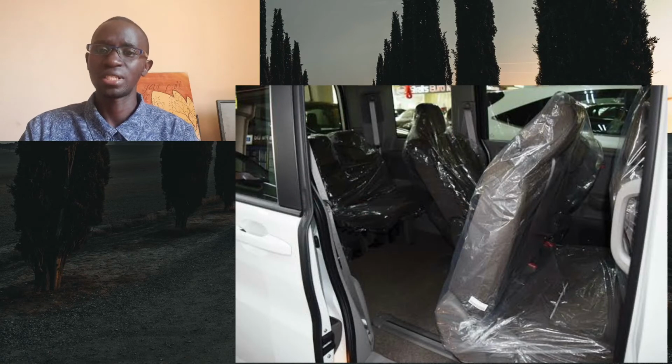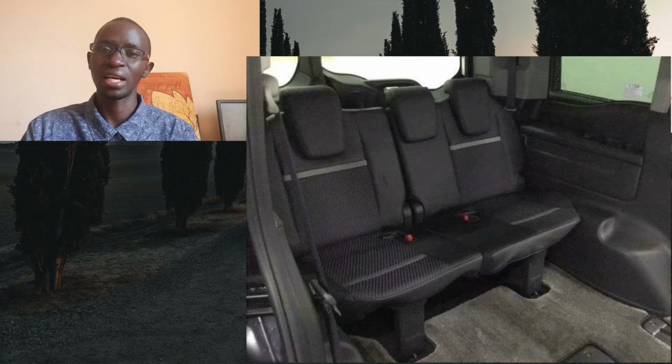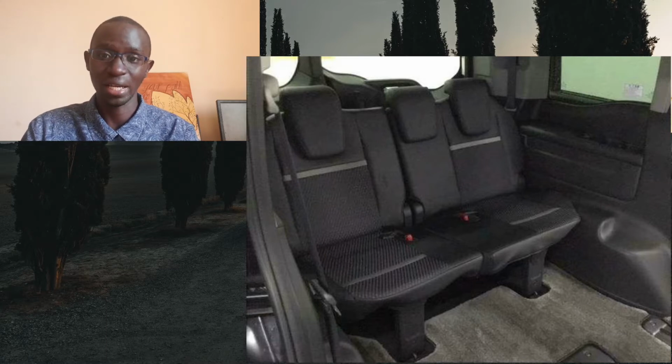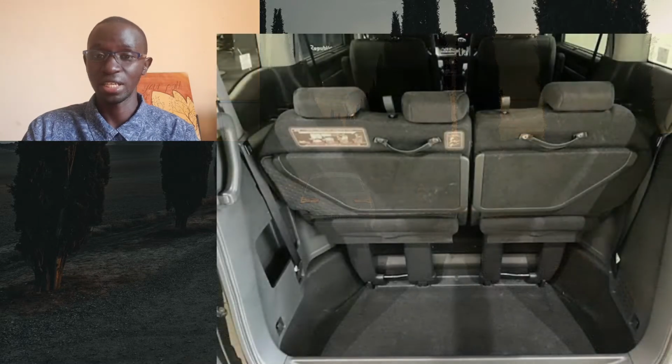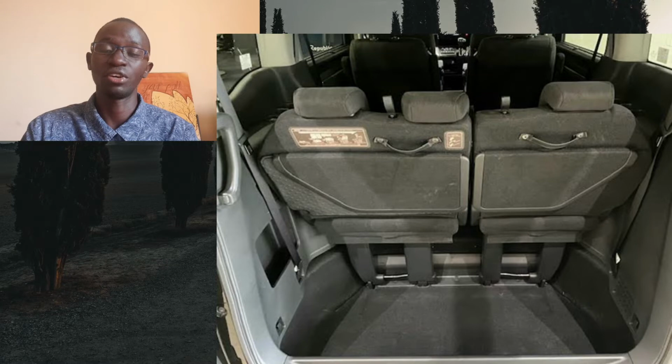The third row of seats seem to be just as comfortable as in the Voxy. The head, leg and foot room are all very generous. There are AC vents throughout the entire cabin, so even the back passengers will have a comfortable ride. With the third row of seats up, the boot is decent enough, especially due to that deep boot floor that can allow you to put several items.